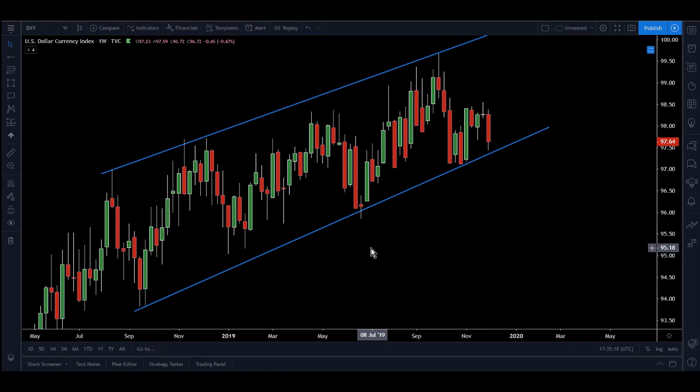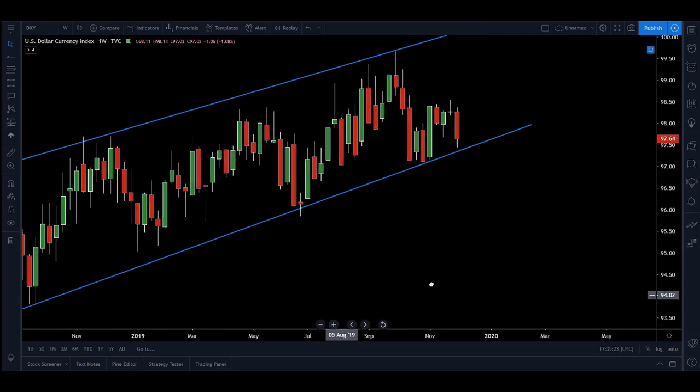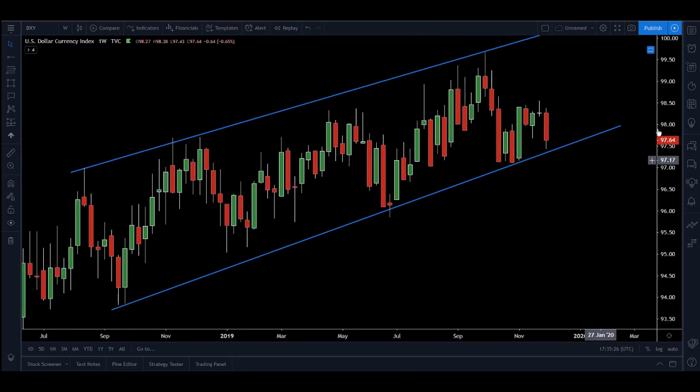on some of the charts we discussed through the week. But I just want to start off with the dollar index, which as you can see is in this weekly ascending channel.